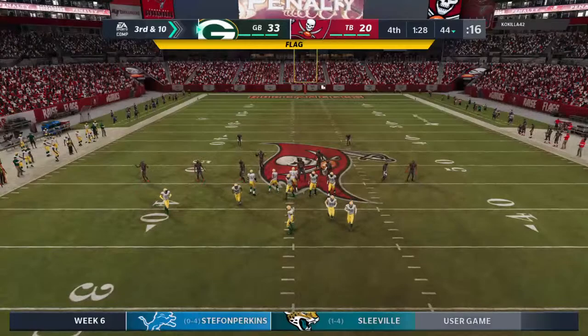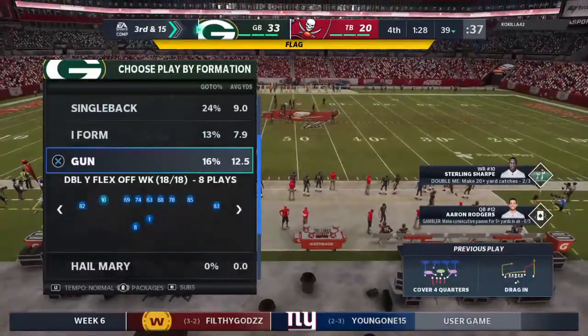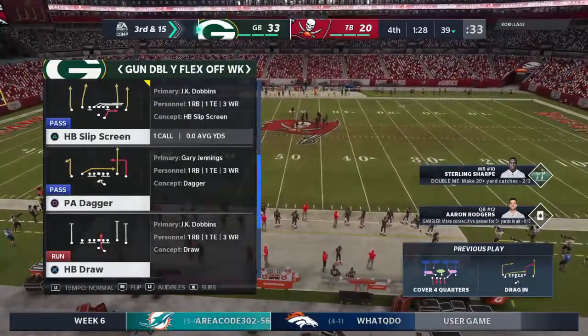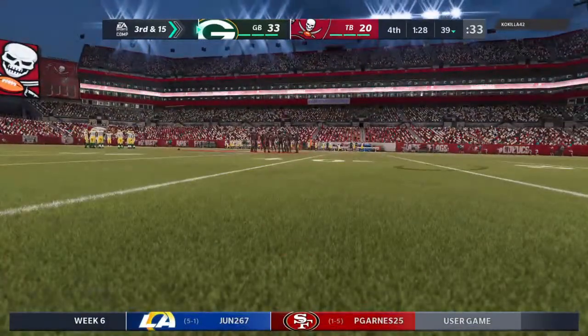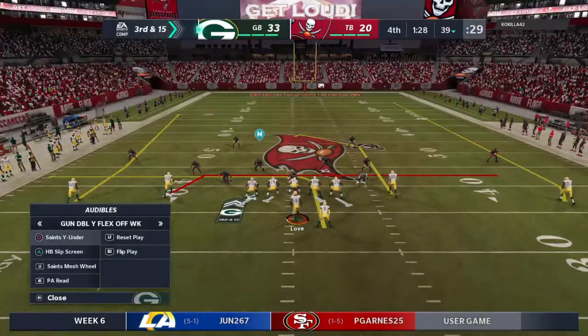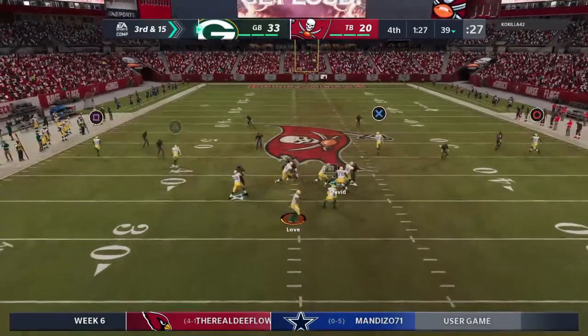And now whistles here and a flag down. Looked like someone got going a little early. And that'll be accepted, of course, and that moves him back 5. So the false start certainly doesn't help matters as they'll try again now, 3rd and long. Here's Love.